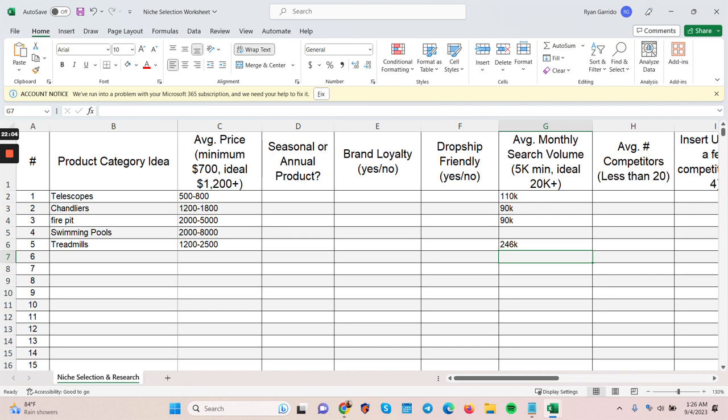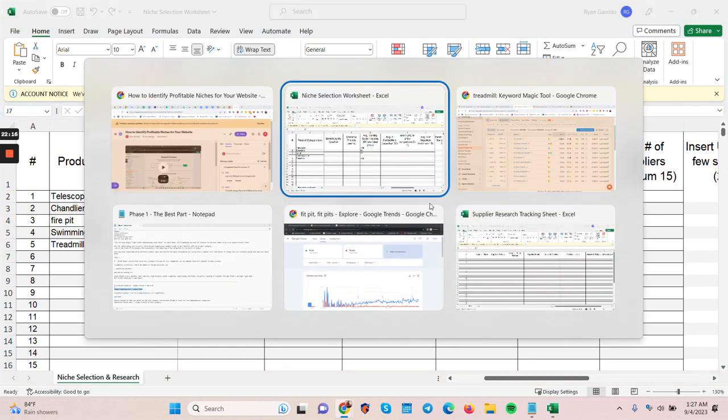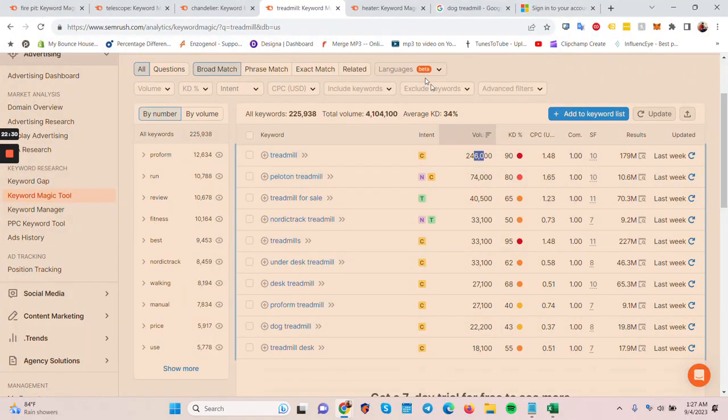So I'm just giving you some background on my thought process. You might look at this and say, oh, well, it's just the search volume. It's not. It's a whole bunch of different factors that we've already gone through, but I will do the rest of the research based on that. So, average competitors. Here, list 15 to 25 manufacturers, 1 to 6 competitors. We've already determined the search volume, and then we're doing additional market data. So we're in the last step of market research, funneling down from our major list until we figure out the one we want to really get into, that has 3 or 4 complementary niches that appeal to the same marketplace or the same type of person.